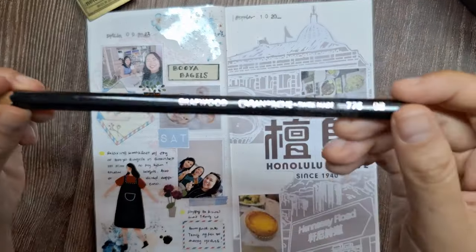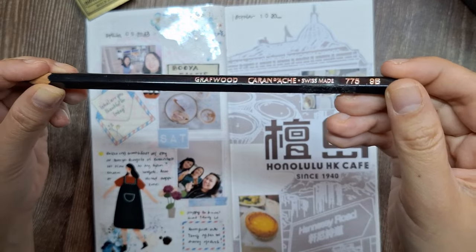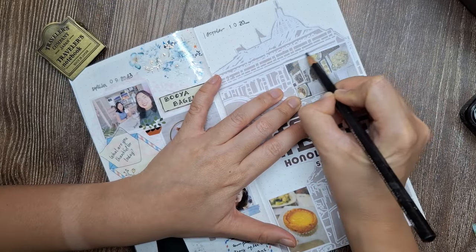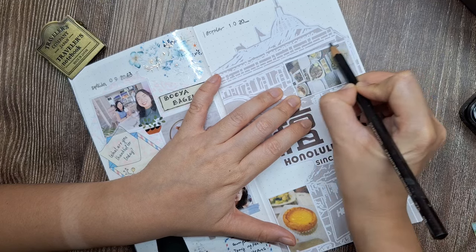To make the photos pop, I'll be outlining them using a graphite pencil, giving the page a touch of vintage charm.